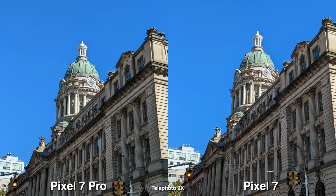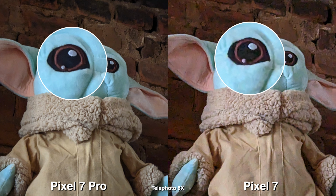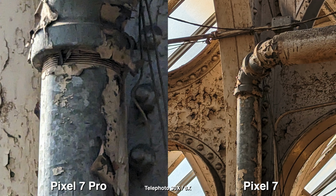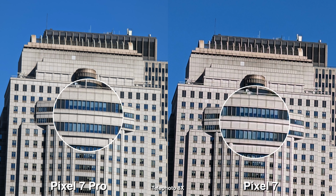Next up is the Telephoto. At 2x, they look completely the same, but where you can see a difference is 8x. On the regular Pixel 7, that is the max you can go, and you can tell that it's a bit blurry, it's digitized, and it's not as clean as the Pro's. So clearly, if you do need a telephoto lens, or if you know you want to zoom in a lot, then obviously the Pixel 7 Pro is going to be the better choice for you.